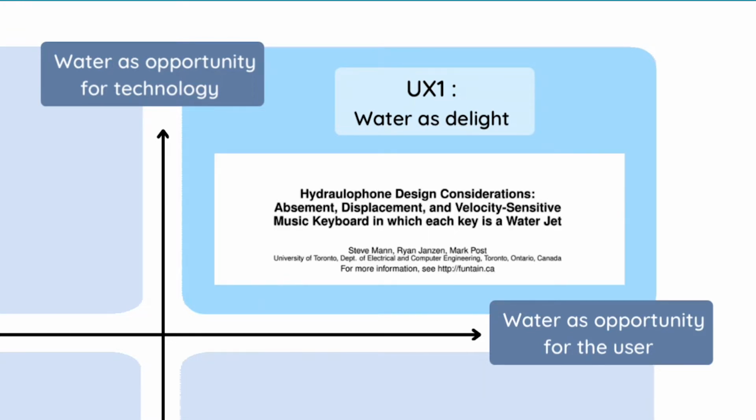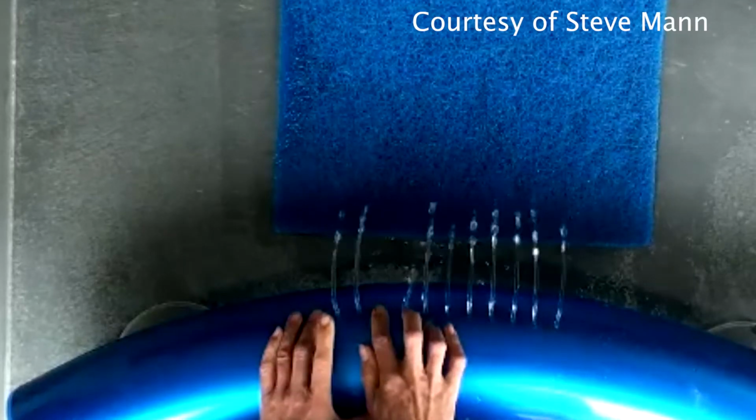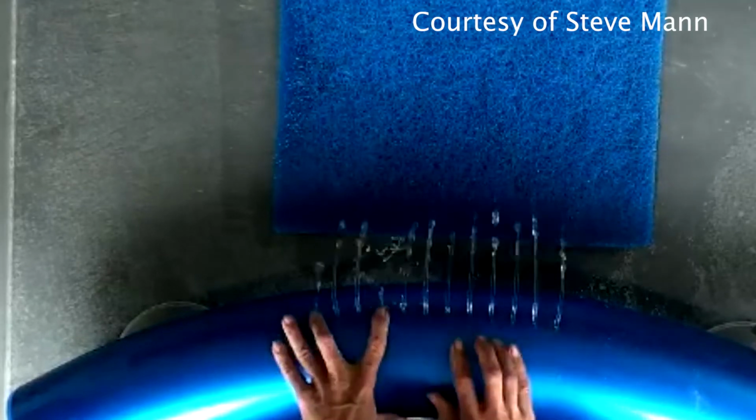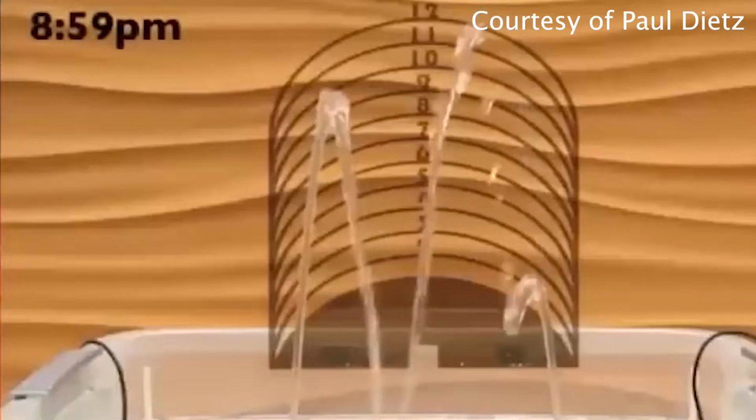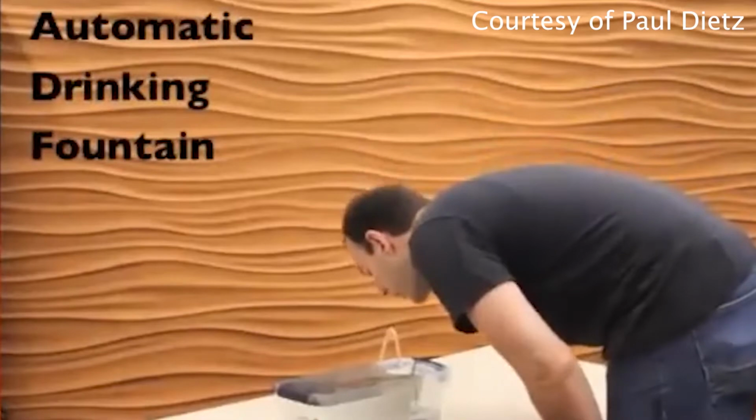Our favorite systems in this quadrant were Hydraulophone, led by Steve Mann in 2006, and PumpSpark, led by Paul Dietz in 2014. Hydraulophone is a water jet-based musical instrument that can be placed in parks and public spaces for individual and collaborative enjoyment. PumpSpark was a toolkit system that encouraged prototyping various interactive water applications using small water pumps. These 2 systems use the sensorial nature of water in ways that were pleasant and surprising for users, thus providing delight.